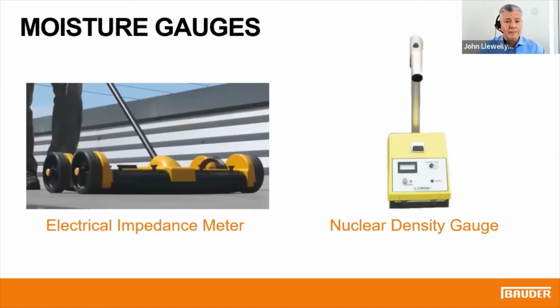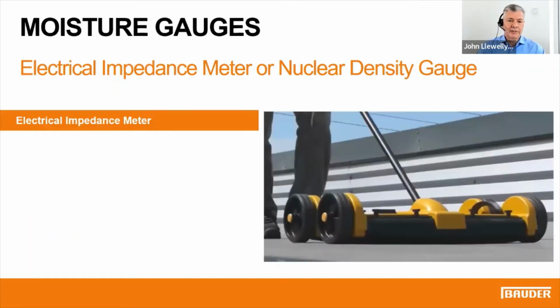Firstly, a look at the equipment. Not to be confused with electronic leak detection, these two scanning devices are the best available for measuring moisture, but they actually measure very different things. On the left, the electrical impedance meter is measuring how electrical current passes through materials, whereas the device on the right is a nuclear density gauge. It's actually measuring the density of materials. The electrical device has a needle dial and the density gauge displays a numerical reading, usually from 0 to 120. But in both cases, the more moisture, the higher the readings.